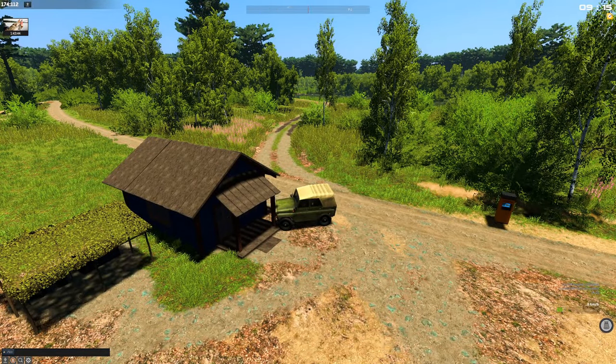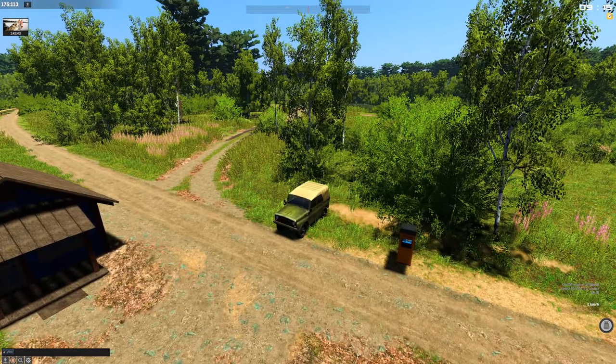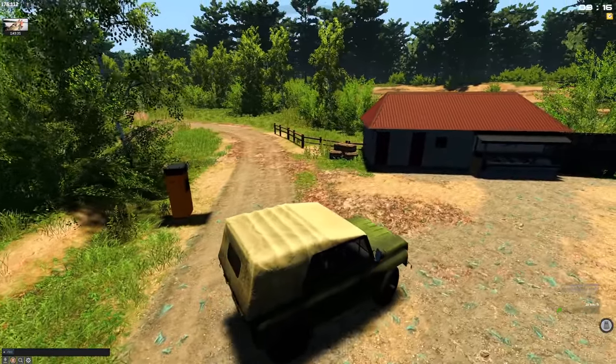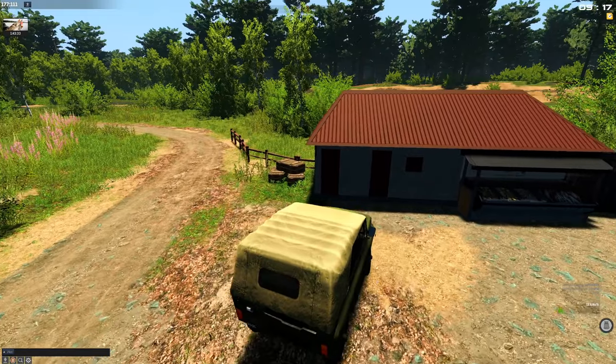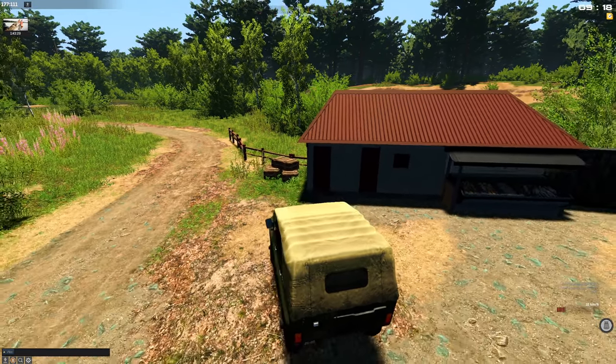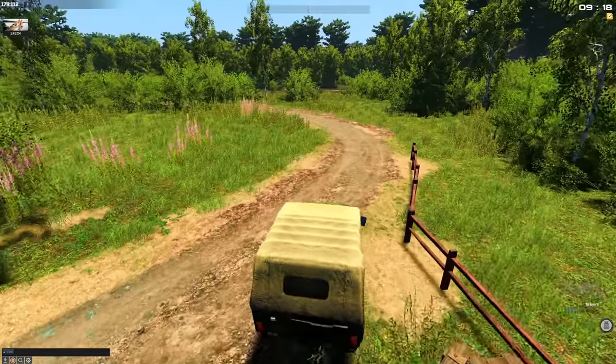Vehicle, very poorly done. It's very annoying. It's not fun to drive at all. So I hope he fixes this. This is not a boat. Please don't treat it like a boat. Look at it. It turns like a boat too. This is terrible. So I don't see why I want to drive.